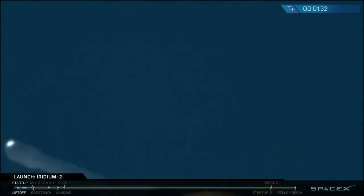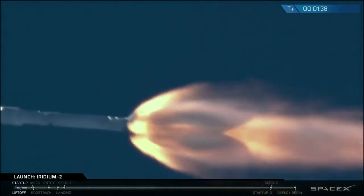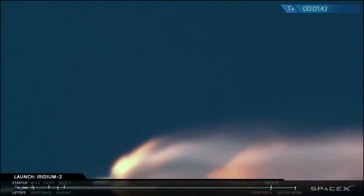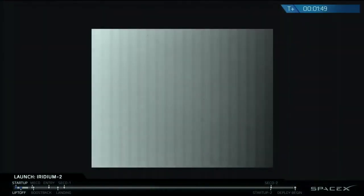T-plus 1 minute, 30 seconds into flight. Okay, Merlin engines continue to perform nominally. We've heard a callout of MVac-D engine chill has begun. That indicates that propellants now are being fed to the front of the turbo pump on the upper stage engine to chill it as we get ready to light the upper stage engine in just about 45 seconds.